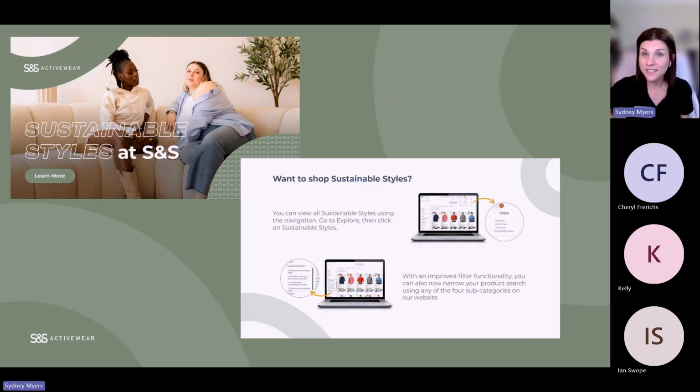I didn't go too much into sustainable styles, but all the way down at the very bottom of our website, there's this little navy band with a bunch of quick links. So under About S&S Activewear, there is a little link that says Sustainability, and that will bring you to our Sustainable Hub and give you details on what we're doing as a company to be sustainable, what we consider sustainable, and the criteria the brands and products that we carry must meet for us to put the sustainable tag on them. So we have some marketing around this as well.